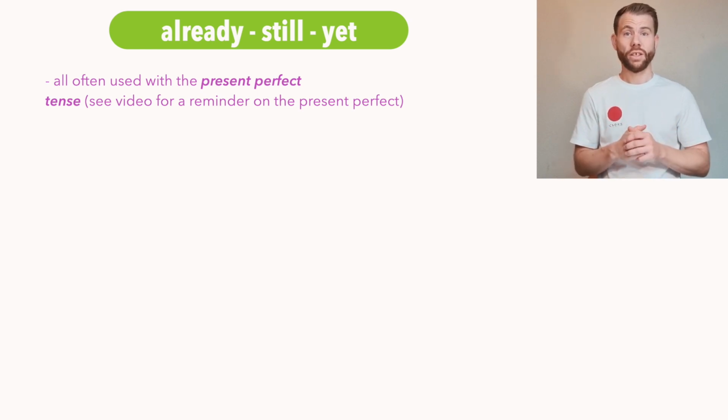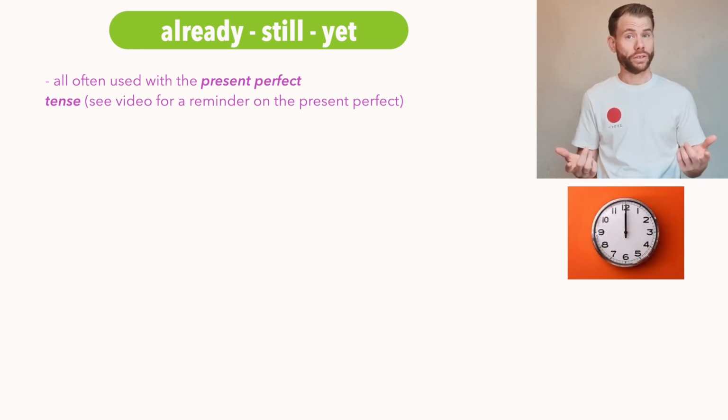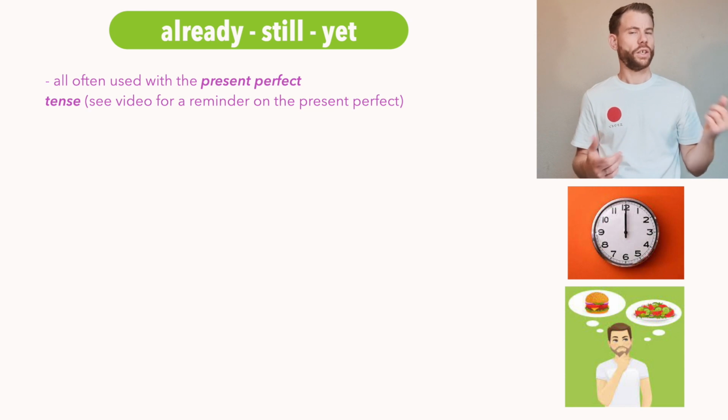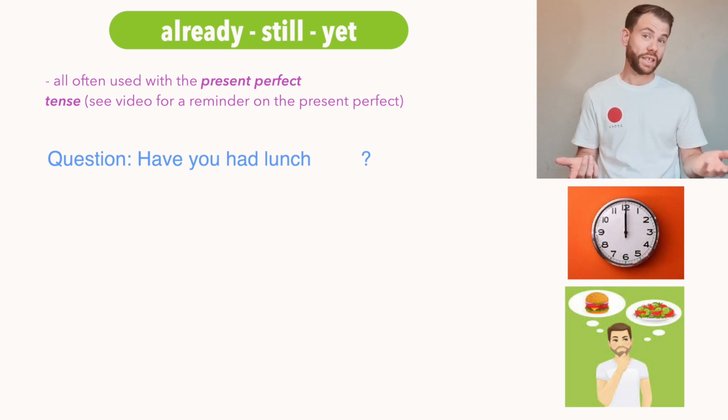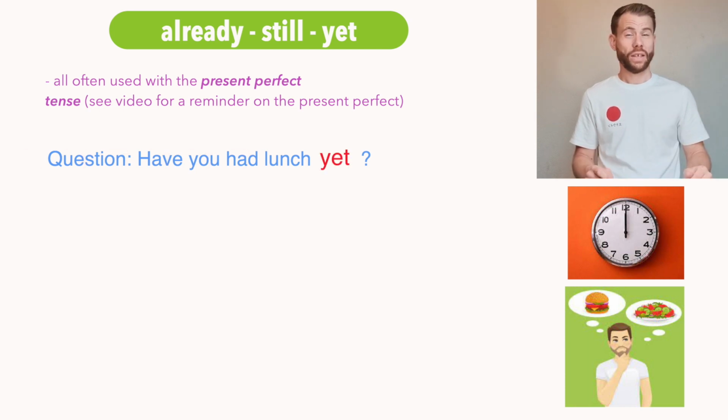So let's start with a context. Imagine you're at work and it's 12 o'clock and you're thinking about lunch, and you see your colleague and you want to check if your colleague wants to come with you. So you could ask the question, have you had lunch? What would you use? Would you use, have you had lunch still? Have you had lunch already? That's right. The best one to use here is yet. Have you had lunch yet? Now, yet is most often used at the end of a sentence. So that's a point that can help you with this exercise in any case, but you need to try and put yet at the end. So yet we can use in the question.